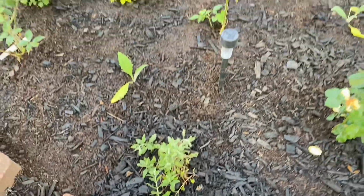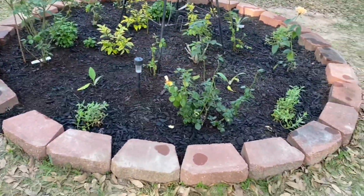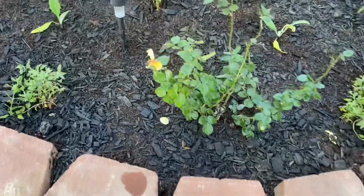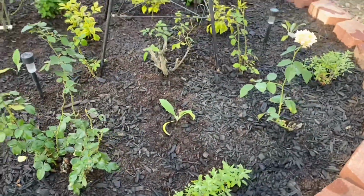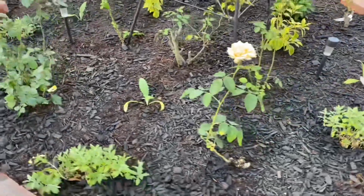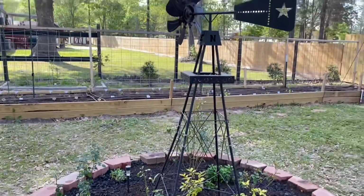I just did the mulch because I don't think they like a lot of fertilizer. I knocked all the petals off the yellow rose. That's fine. The other artichoke there. Everything looks so good. Even the windmill looks good.